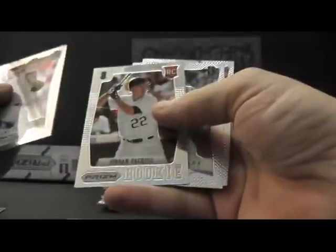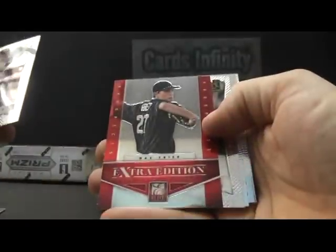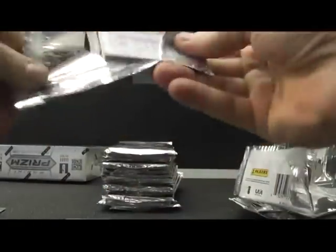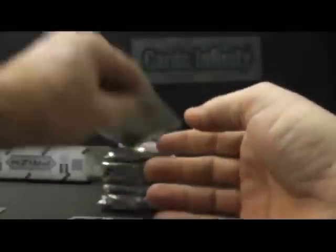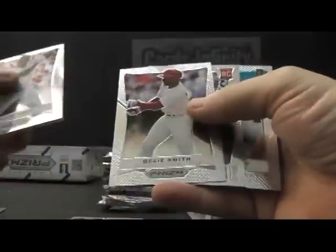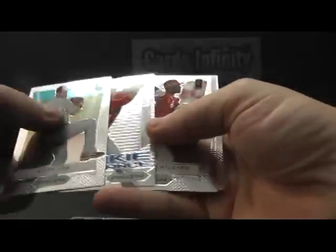Some of these might be Prizms, man, I can't tell. Some of them, they really pop and some don't. Wei Yin Chen, rookie. Steven Strasburg, USA. Jordan Pacheco, rookie. One of the elite chrome version, Max Fried. Adron Chambers, Drew Smiley. Prizm of Matt Kemp, that one pops a lot. And Jose Quintana. And base Quentin Berry, rookie. Bryce Harper, rookie relevance. Matt Adams, oh, and Wade Miley.